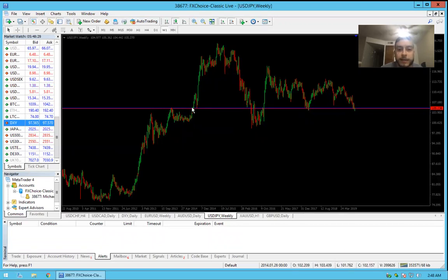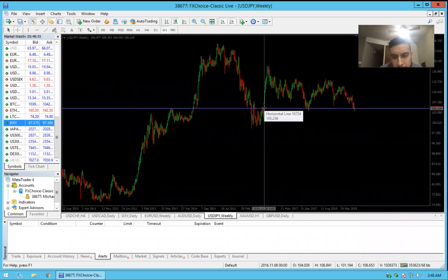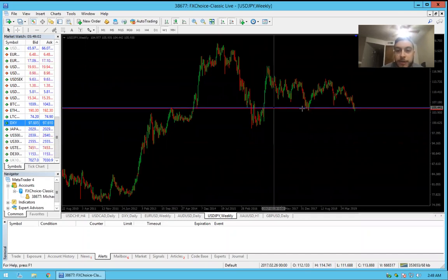If you look at the point that it's at, because it's currently right here, I think that's right in the 105.2 area. It hasn't breached that level, and that's about 2016 here. So since about November 6th of 2016, it hasn't breached this level.